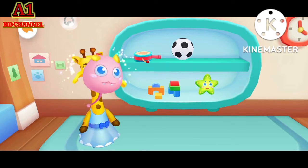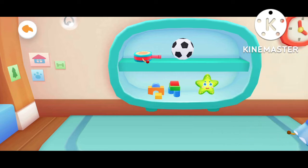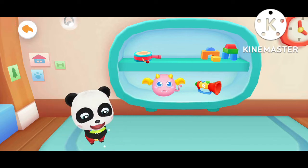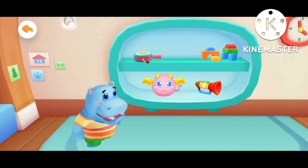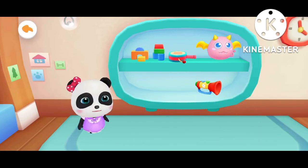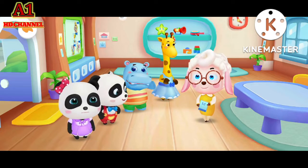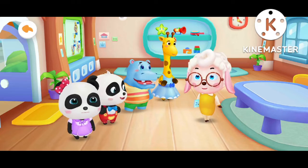Wow, it's fun. Wait. I will catch you. Stop there. I'll show you how good I am. Oh, my ball! Toys in class. It's so fun! I want to play some more! Please sort out the toys after playing with them.